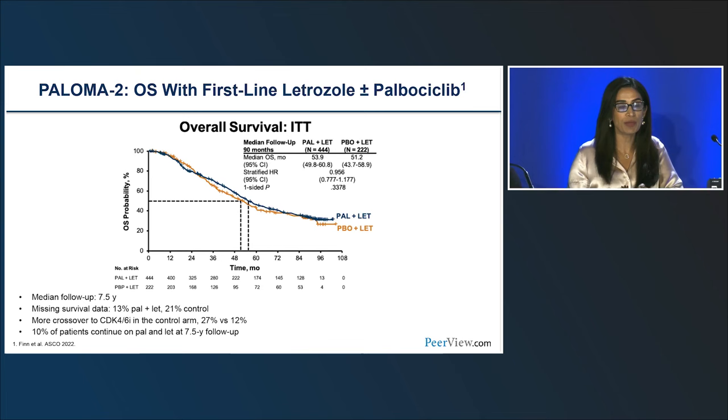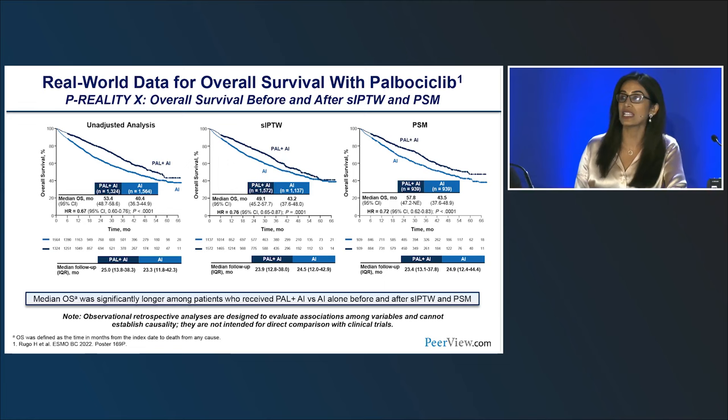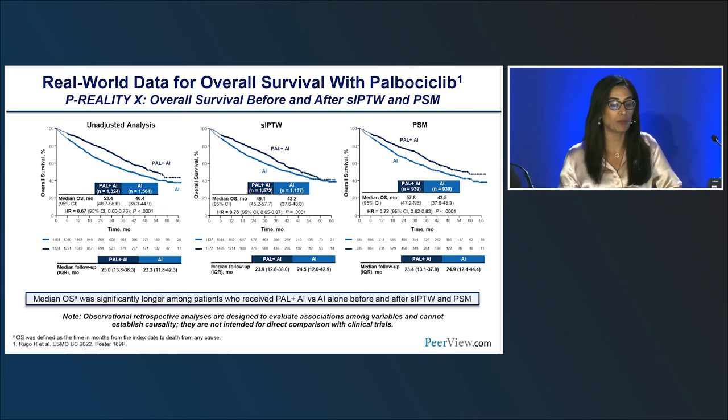What is comforting to see is that, at least when we look at the real-world data, we do see overall survival with palbociclib in this PALOMA-X study before and after the adjustments that we do for these real-world data sets with respect to statistical analyses. And median overall survival was significantly longer among patients who did receive palbociclib with AI alone, both before and after adjustments of these analyses.